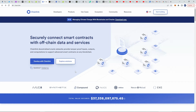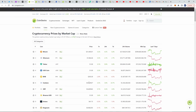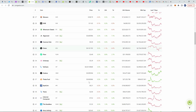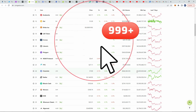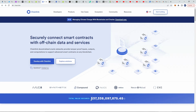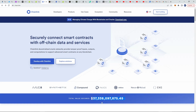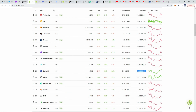But one of the things that I want to point out is, let's go back and take a look at their market cap. If we look at their market cap, what you're going to see is that they have a market cap of right around $3.6 billion. If we go over to their website, you can see that the total value that they secure is over $37 billion. That's over a 10x of their market cap. And that means that it should be valued much more closely, at the very least, to the amount of value that it secures. So there's already a big discrepancy there. In fact, to be exact, about a 10x discrepancy. So if we 10x from here, that would be a $78 price for ChainLink.